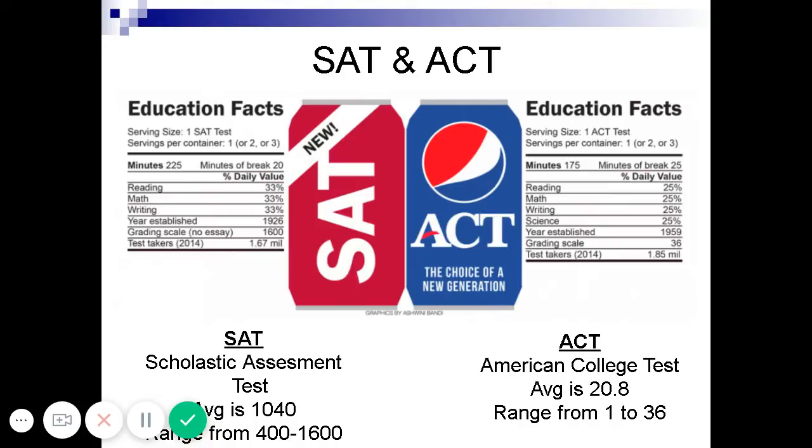If you want to go to college, you want to be above average. You don't want to be average or around average. You want to get your score above average. You want to shoot for 1040 or higher, like maybe 1100. That's where you want to shoot for. Okay. Because you want to separate yourself from the rest. It's very competitive and you can take it multiple times.